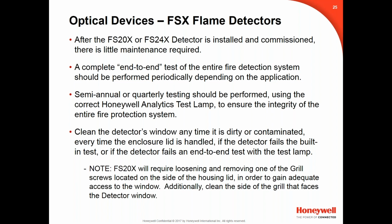And so if the windows are dirty or the grill is dirty, it may compromise that test and cause the detector to go into fault. That fault generally tells you, come out and clean your windows, come out and clean your optics.